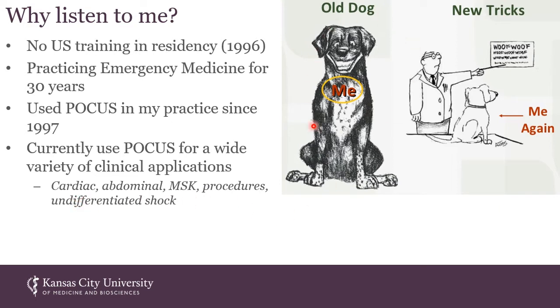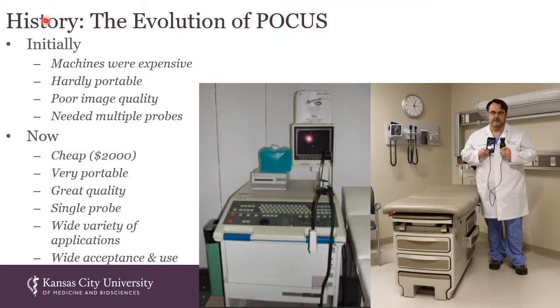I am an old dog, but I'm here to tell you that as an old dog, which you guys may be as well, you certainly can learn some new tricks. So with that said, let's move forward. Since I've tipped my hand to you that I am an old dog, it seems appropriate that we would talk about the evolution of point-of-care ultrasound.